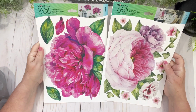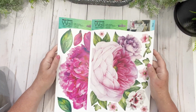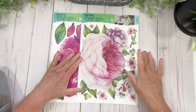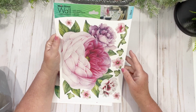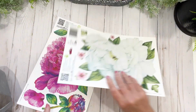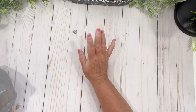Next is a couple of these. Now, y'all have seen these before. These are really big. So how am I going to use these, you say? I don't know. I have to think about this. They're way too big for my planner, I think. Maybe one of my big ones, I could just put this down in the corner and I'd trim it off maybe. Anyway, we'll see. I'll find a way to use it. And then that is the same color and that one's white. So there you have it, friends. Jumbo stickers. Dollar Tree has everything.